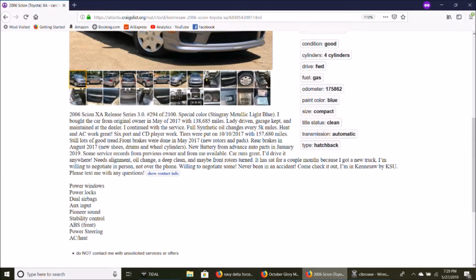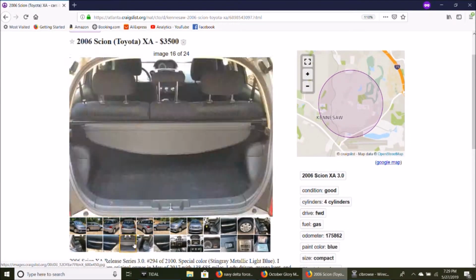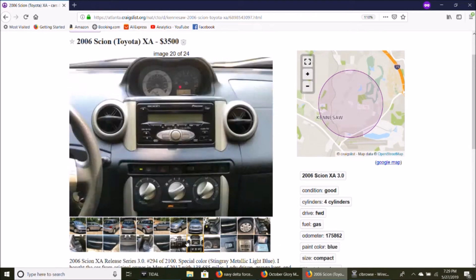Lady driven, garage kept and maintained. I continued with the service, full synthetic every 5,000, 6-port CD player works. Still lots of good tread, front brakes, blah blah blah blah. Needs an alignment, oil change, deep clean, runs great, I'll drive it anywhere. And okay, yeah, no. I mean, if you're looking for one of these, I would say this is about as legit as any Craigslist deal ever gets. Straight up. Yeah.